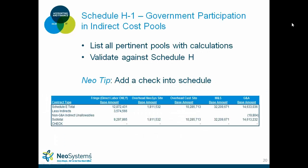Now, Schedule H-1, this is where the government participation across the various pools. It's a simple schedule, but it is often also missed when you have changes to your structure, when you have changes to your pools. Make sure that this is in sync with Schedule H, that they're all aligned properly, and also add a check into the schedule, as you see on the screenshot below, where it actually compares it against Schedule H to ensure all the dollars across all the bases are accounted for.